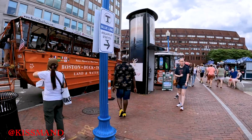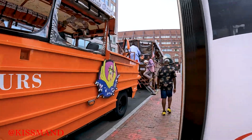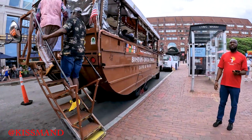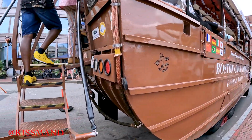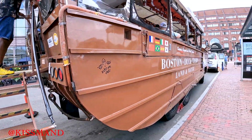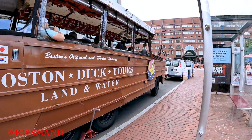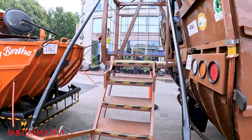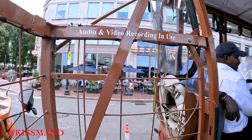So guys, as I told you, we are taking a duck tour. So right now, this is where we are. So here, this is the duck tour we are gonna take. And it's taking the people of Uganda as tourists who are going to visit different places, water, and the road.